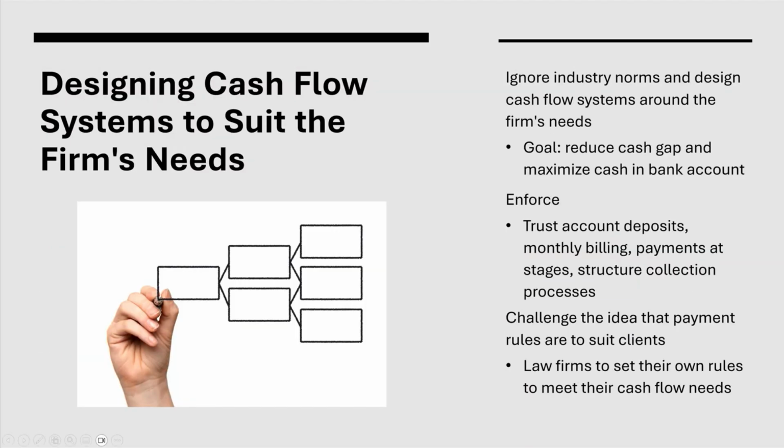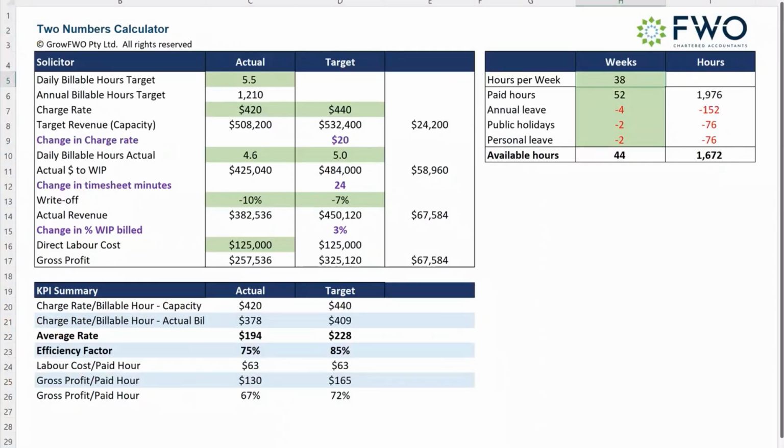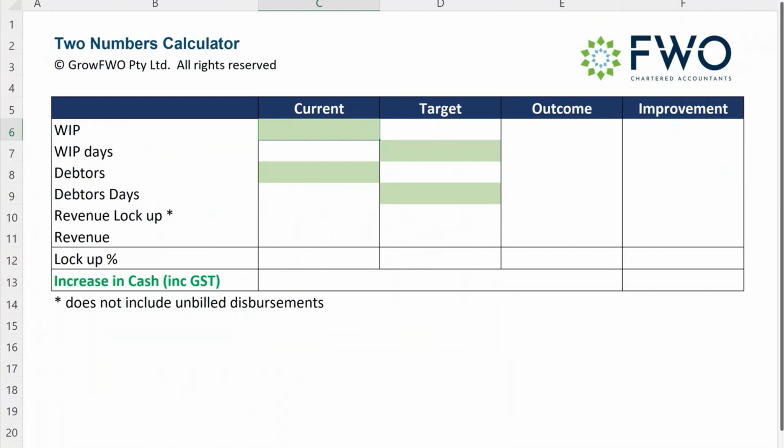Okay, so let's take these calculations through to another level and have a look at what that means for lockup. So if we look at this same firm, let's say that the firm has got work in progress of $350,000, which is 71 days. And that's just the revenue. It's a number that I've included that I'll come to shortly. But they've got 71 days.